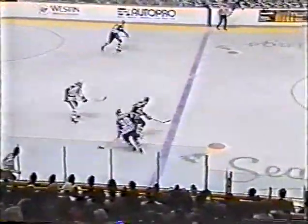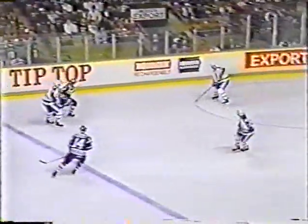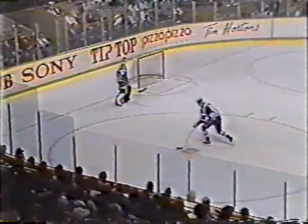For Dinamo to Alexei Kovalev. He overskated the puck, drops it off. Korolev. Now the puck in the Leafs zone, Petit. He sends the puck the length of the ice, about 10 back to touch it, and it's icing on the Leafs.